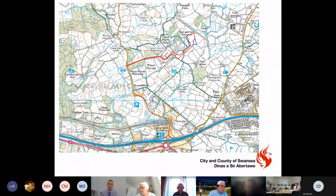So the application site comprises an area of land predominantly to the northeast of the Swansea North substation and gas compressor station in Velindre. The site itself is an agricultural field and is outlined in red on the plan in front of you, with the blue land within the applicant's control. The access route would utilise the existing access road from the B4489 and run to the south of the substations. Just for your bearings, the blue line along the bottom is the M4 with access provided at junction 46.